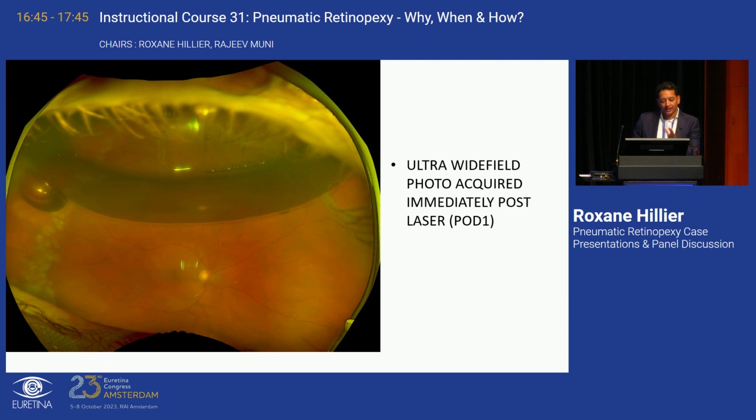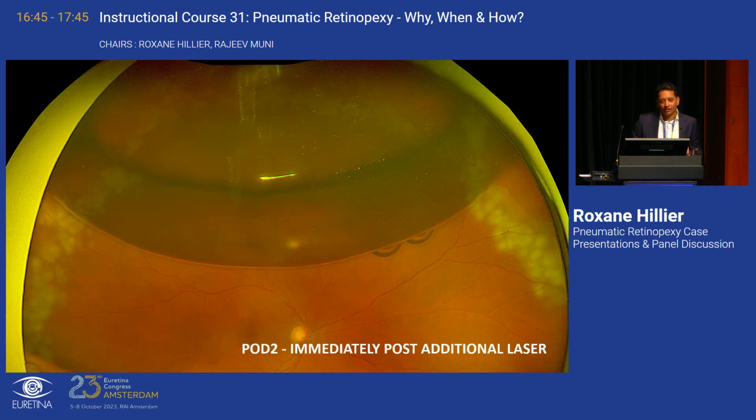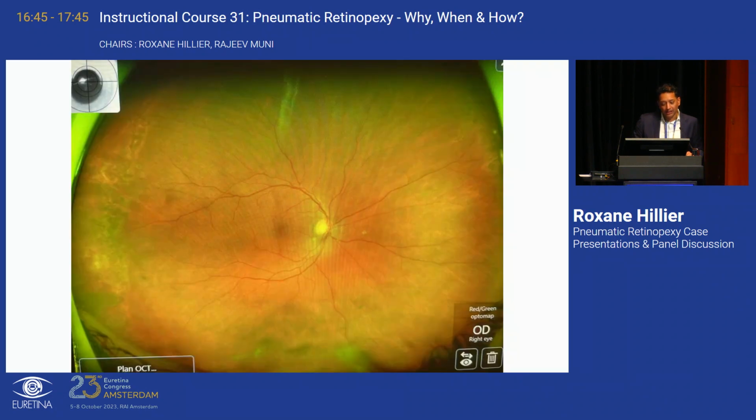Once I had lasered the whole superior and temporal side, I was really only worried about the horns. So I was positioning him on the left side for 2 hours and then alternating with right side for 4 hours so I could secure those 2 horns. And this allowed me to then complete the laser completely around the retinal break and achieve a complete attachment.